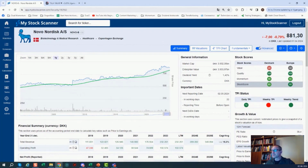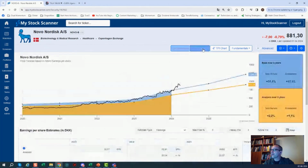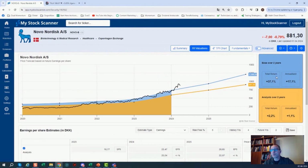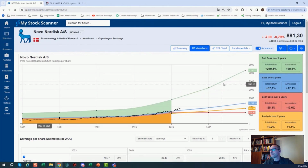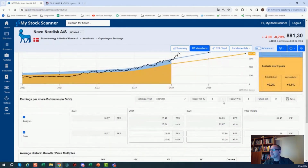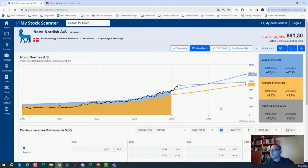All right, as I said, the chart he also changed, with the advanced and normal button here, so that when we go into valuation, you can see that we can choose the advanced or not. I personally normally start here with the non-advanced, because I really like this new one with a bull case and a base case and a bear case and so on. I also like starting without the risk-free interest rate, because it just clutters up the screen a bit for me.